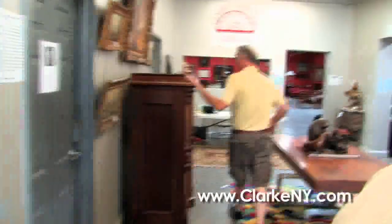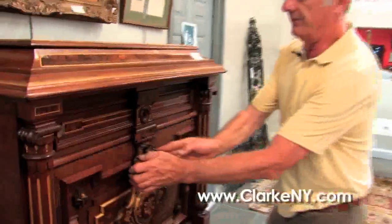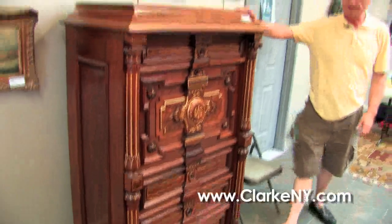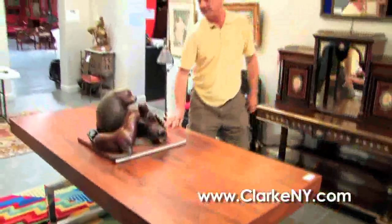Here we have from Connecticut, all the way from Bridgeport, Connecticut, a very rare Victorian Eastlake wood gilt decoration secretary abatant. For our mid-century buyers, we have this rosewood and chrome two-drawer desk, one of my favorite pieces of the sale. I like the mid-century.